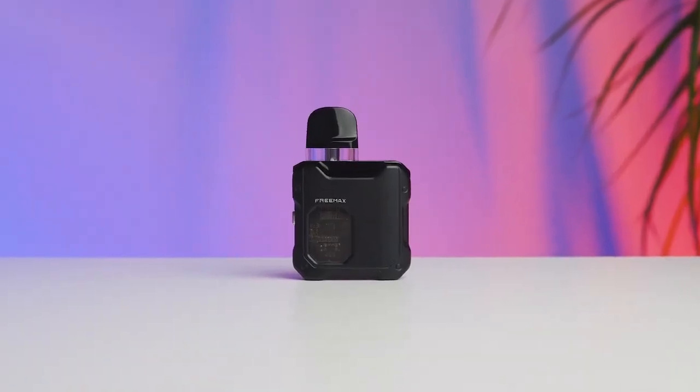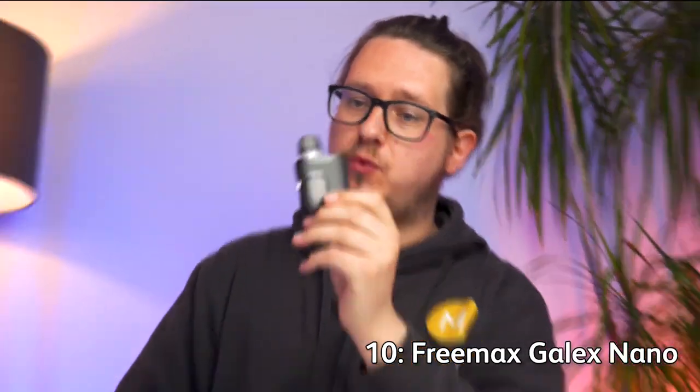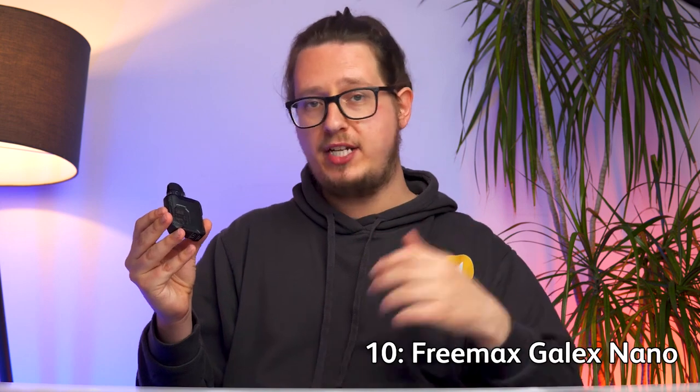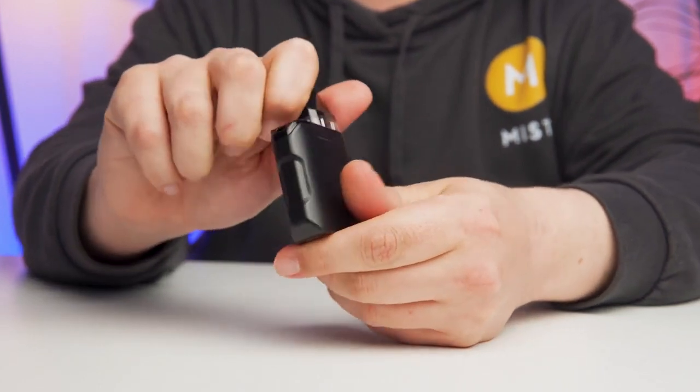First up, we've got an MTL vape kit for those of you who believe flavor is the highest virtue in vaping, with the FreeMax Galex Nano, an 800 mAh pod device with 3 different levels of power adjustment. You can tap this button on the side to switch between the 11 to 22 watt range, and you can also tap it to both get a little bit of color to show what battery level you're at, and a frankly gorgeous LED system as well.